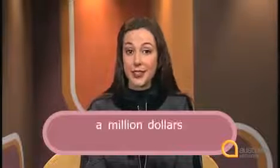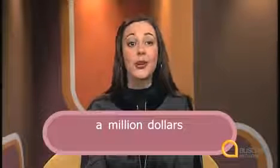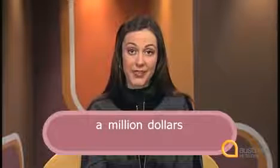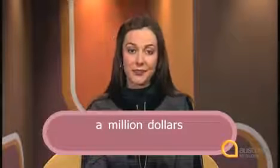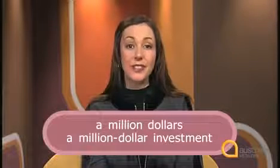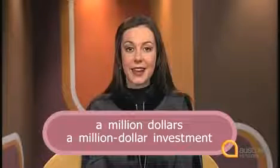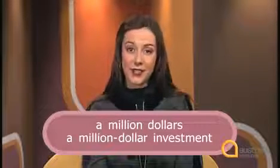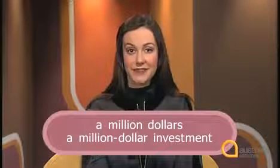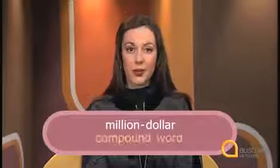When you write $1 million, the word dollars is a noun. The S is needed to show a plural number. In English, adjectives don't show number, so the S drops from dollar. We just say $1 million investment, not dollars investment. When the phrase $1 million becomes an adjective, it needs to have a hyphen added. $1 million investment. $1 million with a hyphen is a compound word.